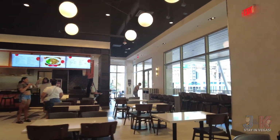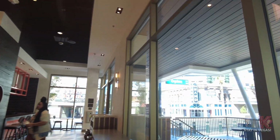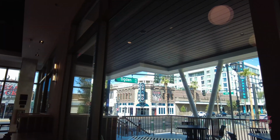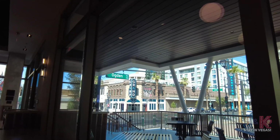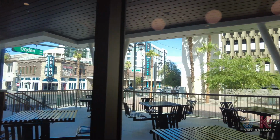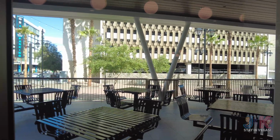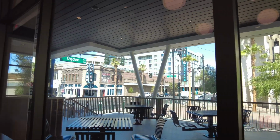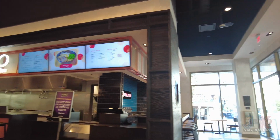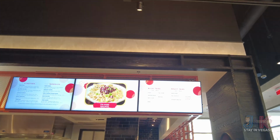I'm going to show you kind of a layout of the land of where this food hall kind of is. So this is Ogden Avenue right over here, and the downtown Grand is just kitty corner, but they have this really cool outdoor space. This will be really good for the fall coming up, so you can sit outside when the temperatures aren't so bad. But we'll continue on. Tomo Noodles, they say please join us when we reopen at 5 p.m. Here's some of their offerings as well. A lot of noodles.